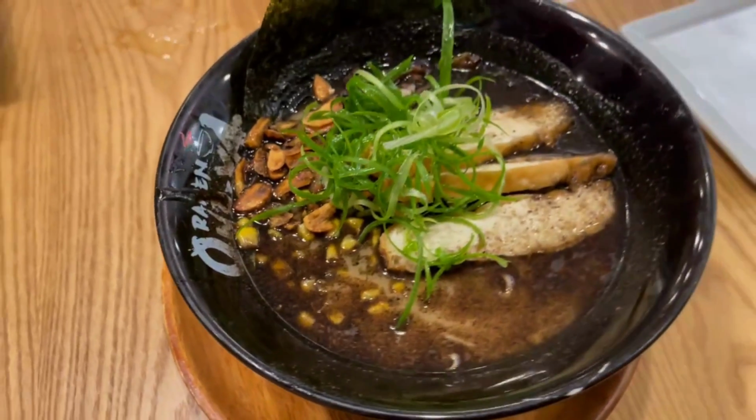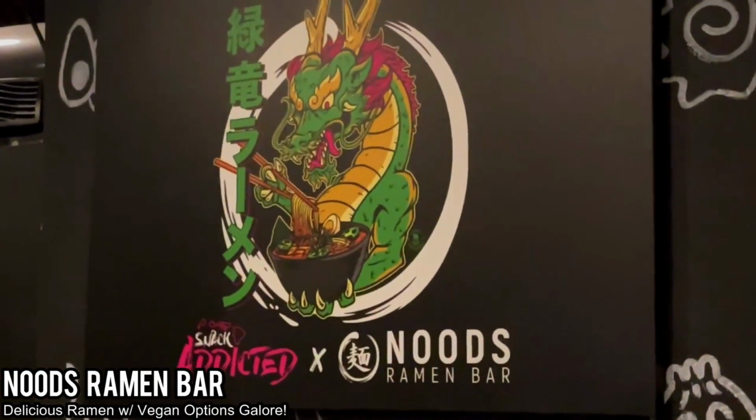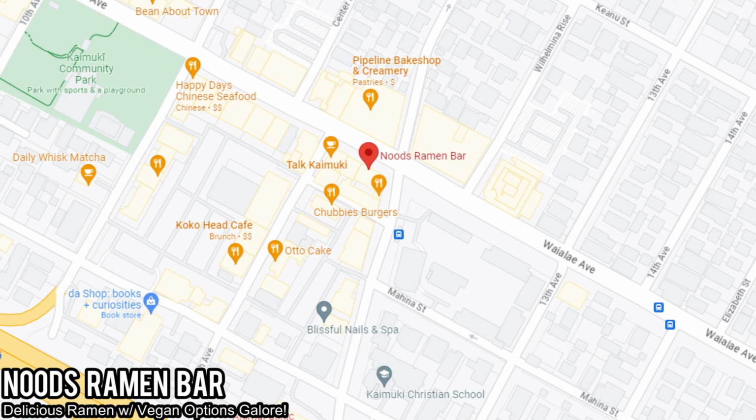Another great place for a bowl of ramen noodles, if you're into them, in this area is going to be called Noods Ramen Bar. Now make sure to type in N-O-O-D-S, not N-U-D-E-S for obvious reasons, otherwise you might see some interesting art of ramen and people not wearing clothes, which could be interesting, but that's not why you came to this video, I'm sure.